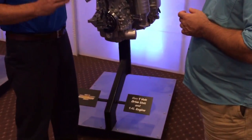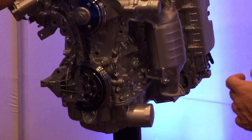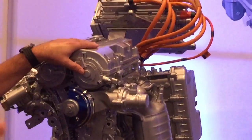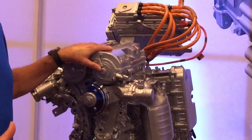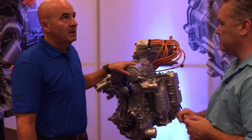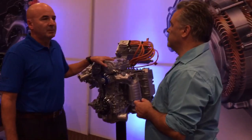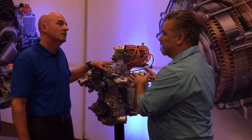Well, this is the right size engine for the Volt based on all of the design work that we've done. So it's a little bit larger, but because of direct injection in the engine and higher compression ratio, the engine runs at a more relaxed RPM but can produce more power. So therefore your fuel economy improves even when you're running in extended range mode. By about what percentage? Fuel economy goes up about 10%. So you have 10% more fuel economy when the gas engine is running.